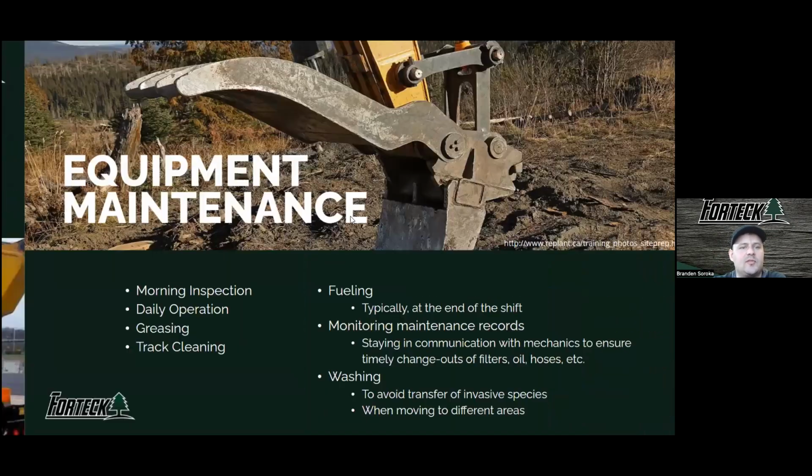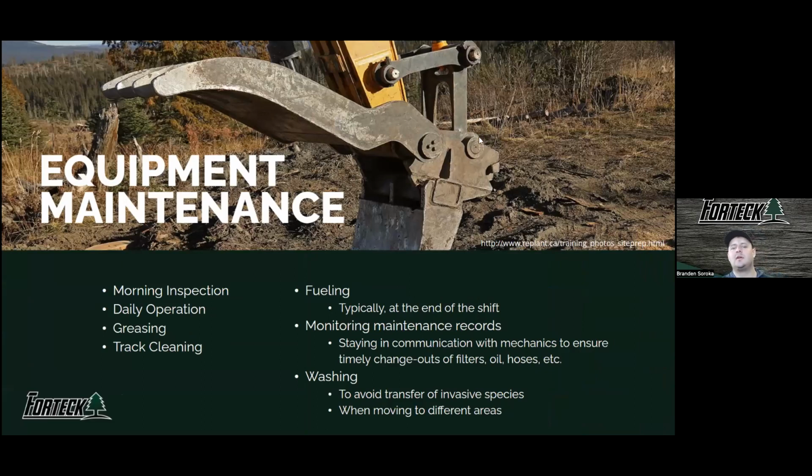All right, so on to the next slide, equipment maintenance. So typically you're going to have a morning inspection. Then you're going to go ahead with your daily operation. At the end of the day, you're typically greasing, track cleaning if your machine has tracks. Fueling is typically done at the end of the shift, so it's good to go for the next guy or the next day.